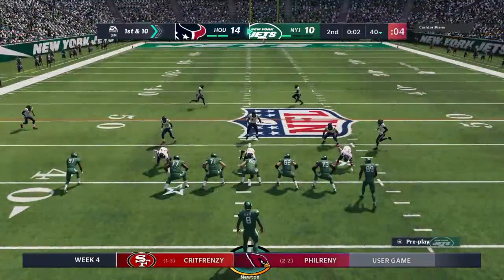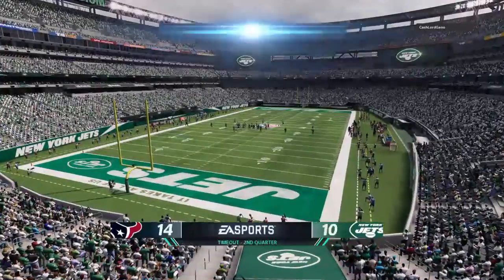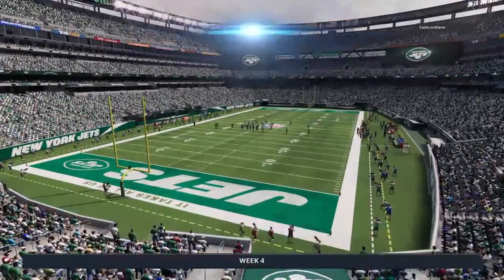So quickly all the way up at the 40-yard line. And we're going to get a timeout with 2 seconds remaining in the second quarter.